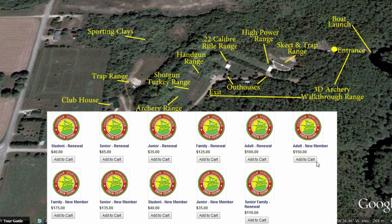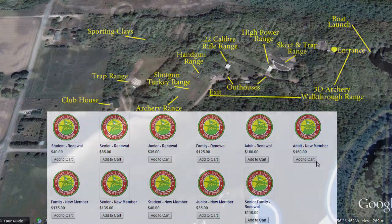Compare that to some of the ranges down near the city, and you're paying twice or 3 times that much for a range that has half of the facilities and is 3 times as busy. So do the math there. What it adds up to is this is the best range in Ontario.